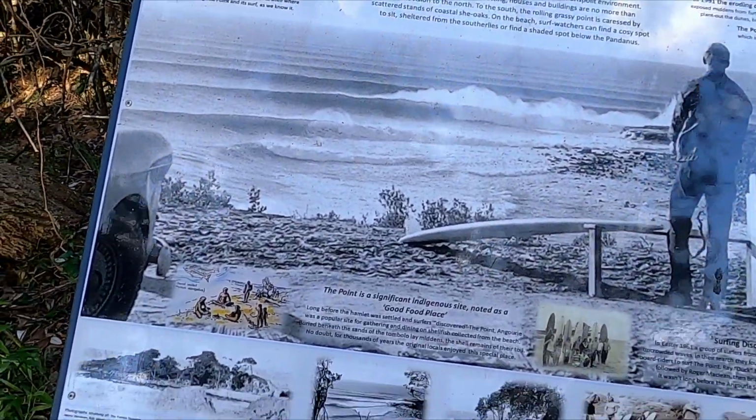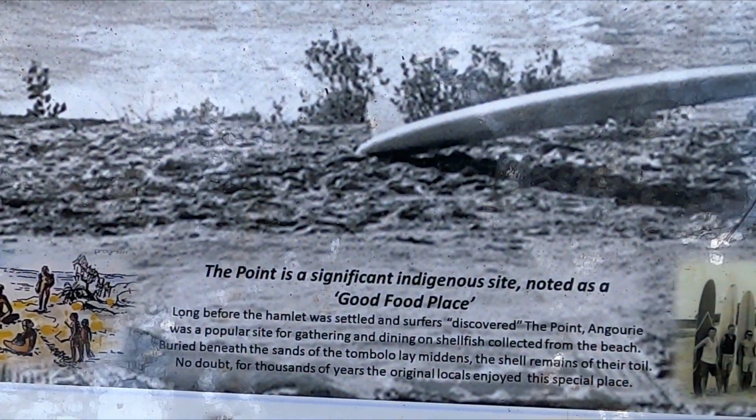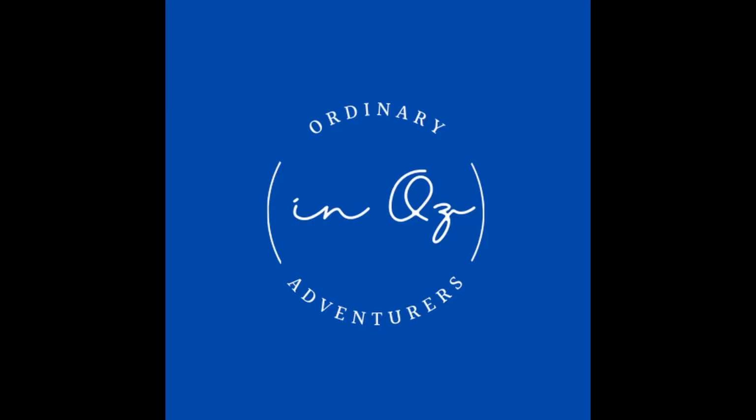If it's summer, it is really spectacular. There's a lot of people surfing and doing things like that. So if you get the chance, have a quick squiz at both Yamba and Angourie. Nice little part of the world.